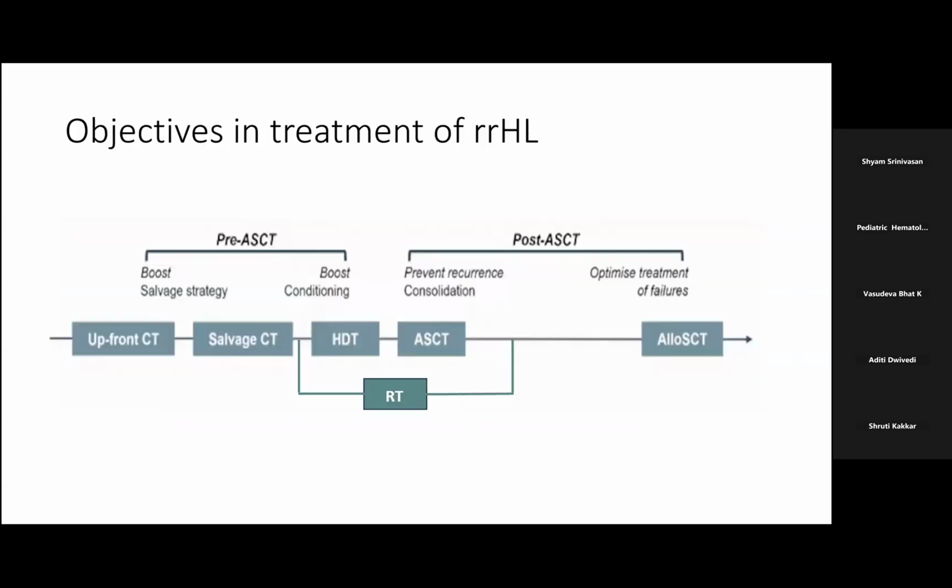So how does the treatment of Hodgkin's lymphoma look overall? Of course, you give upfront chemotherapy, and the patient relapses. The first thing we would probably do is give salvage chemotherapy. If it is low risk, we can end treatment with radiotherapy. If it is not low risk, the patient would need high dose chemotherapy with a stem cell rescue, and something post autologous bone marrow transplant as a consolidative therapy.